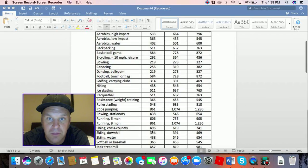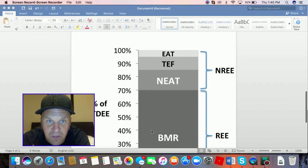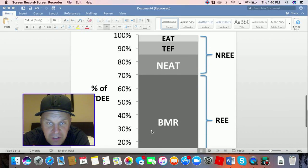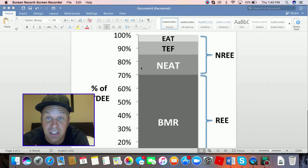So just awesome stuff. You can kind of geek out on it, like I said, but more than anything, if you guys want to see progress, not only in your waistline, but also in your blood markers and your blood tests that your doctor runs, really focus on this non-exercise activity thermogenesis. It will be a game changer.